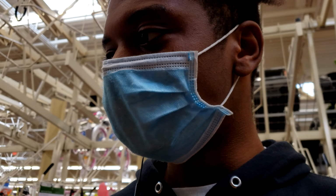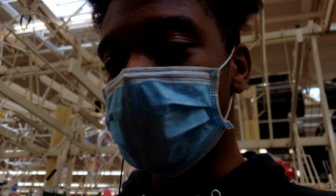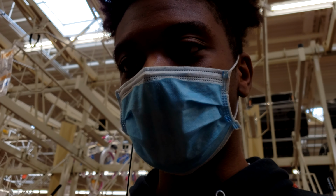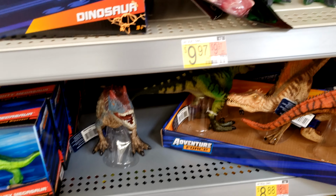Man. I'm 19 years old, almost 20, in the toy aisle getting excited over toys. You know what? Sometimes people don't change. Sometimes, even when you're old, you may still be excited to see toys. I'm just saying, this is just so, so cool. And I'm gonna get one. I just gotta figure out which.